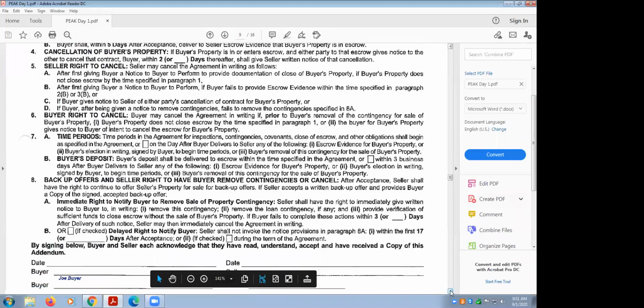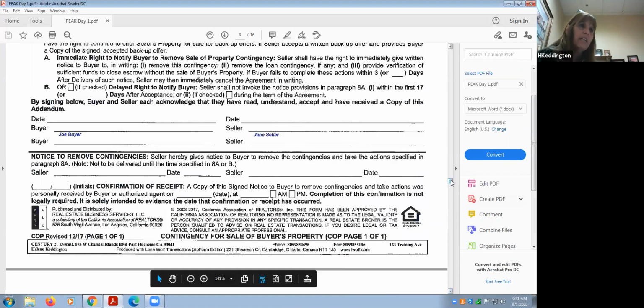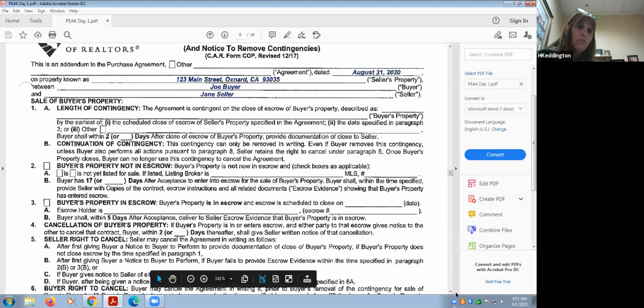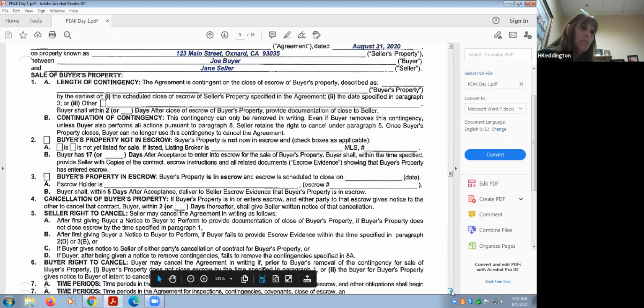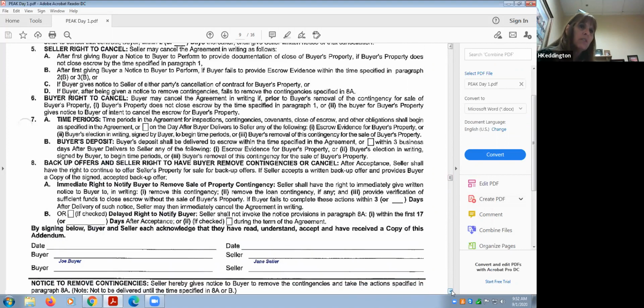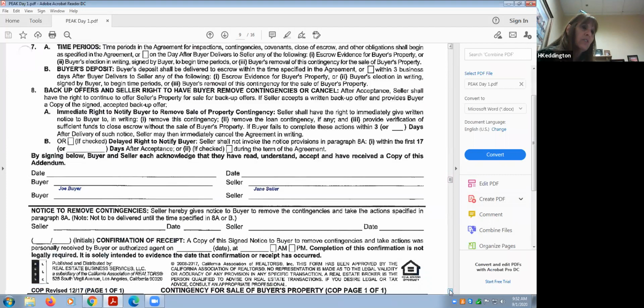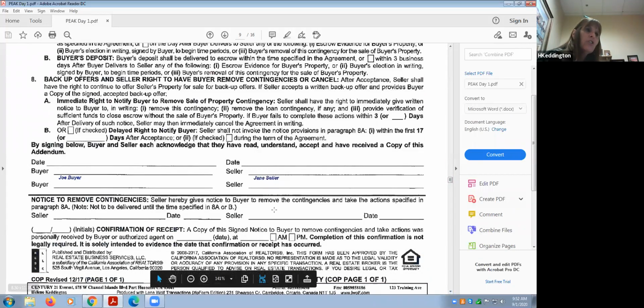Okay, hold on. Now we're going to, hang on. I want to go back to that form a second. The bottom of that form. At the bottom of this form, guys, there's a confirmation. And pay attention to that.